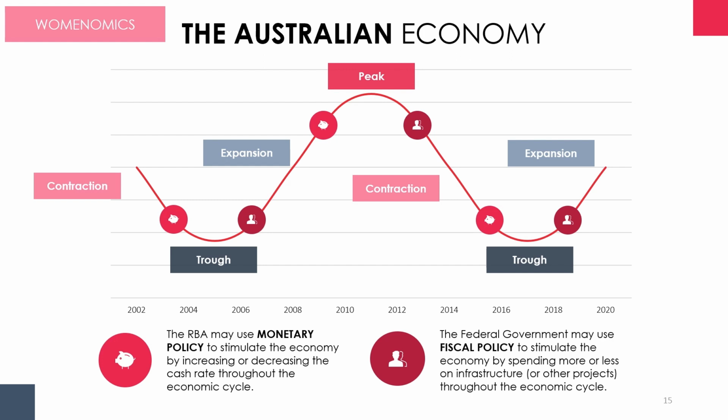So using the graph that we have, let's say as the contraction back in 2002 is starting to happen, the Reserve Bank may progressively lower interest rates in an attempt to stimulate people borrowing money to buy houses or to do more business expansion through acquiring assets. So it's trying to stimulate growth. And then as the trough period starts to come through, the federal government, conversely, might look to spend more money. It might increase taxes to raise more revenue. Whatever action it does take, it is attempting to encourage more employment and businesses.